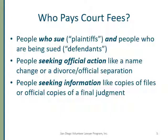Just about everyone pays fees at the courthouse. People who sue, known as the plaintiffs, and people who get sued, known as defendants, all need to pay them. And people who come to court to seek an official action, like a name change, divorce, or official separation. Also, people who want records of cases or actions taken by the court need to pay for official copies of the documents they want to keep.